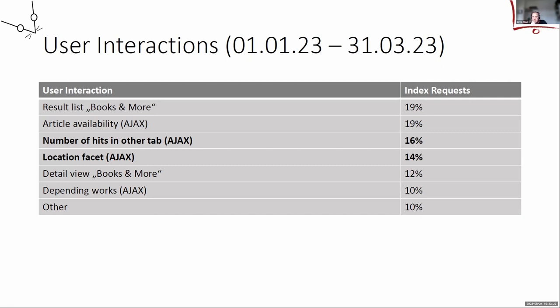The next three are the interesting ones. Number two is the availability of articles. It's one fifth of our index use in this time period. You may notice that there's no result list or detail view article. That's another story. So that's the articles.